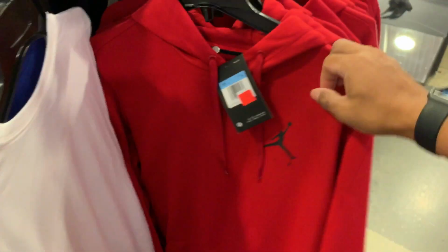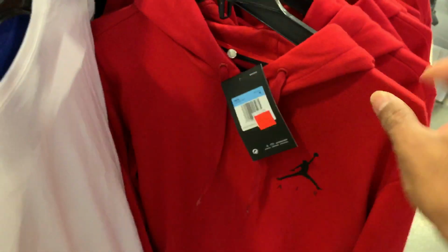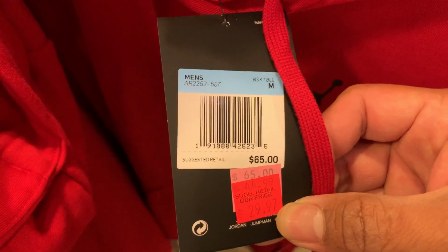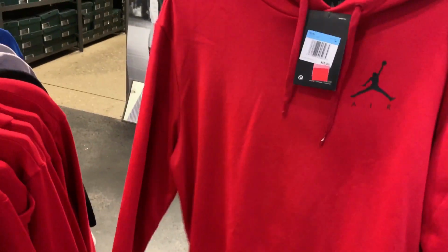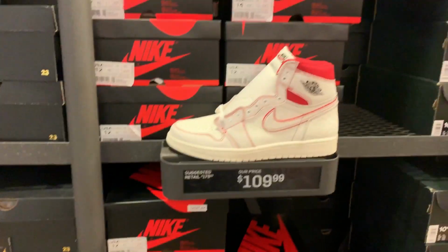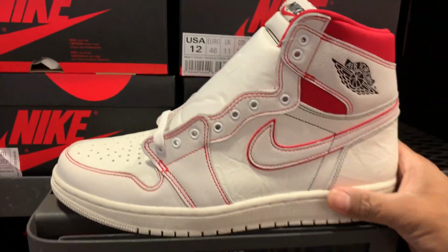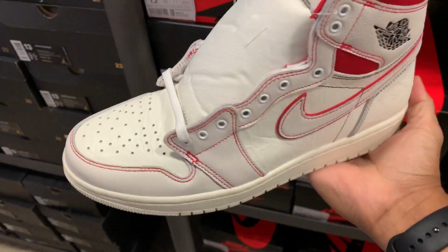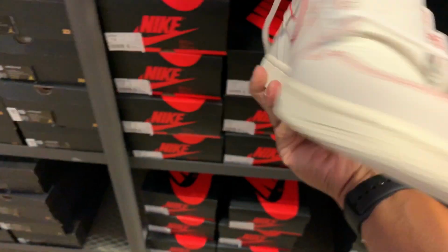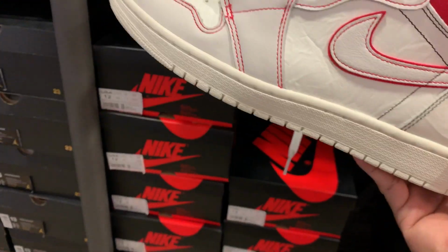So looking for a hoodie, we got the Air Jordan hoodie right here, selling for $29.97, and check the retail, it is $65.99 for this red hoodie. Not bad for the price. How about another Air Jordan one? We got the Air Jordan 1 High OG. Colorway is Black Phantom. Well, this one is really nice though. $109.99 for this Air Jordan 1. Not bad at all.